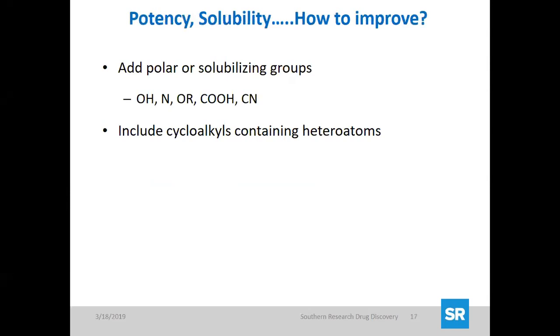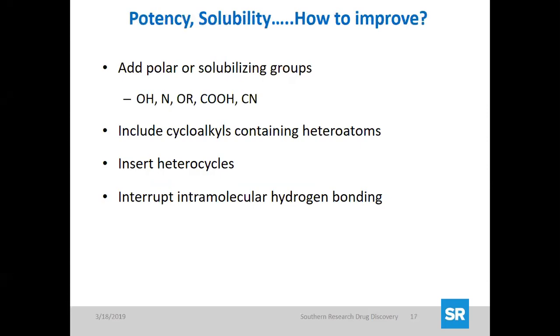Cycloalkyls with heteroatoms, so that means you are introducing some basic nature to the molecule. So we use heteroatoms. We insert heterocycles like pyrimidine, purines, those kinds of structures in there. We try to disturb the intramolecular hydrogen bonding. That's going to increase the solubility of the molecule.